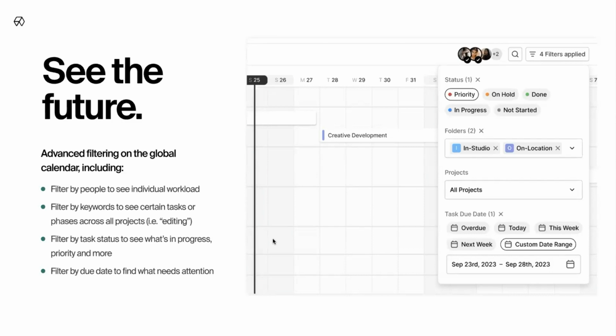And the filtering is going to work in a number of ways. Number one, by people. So if you simply click one of those people icons at the top of the calendar, it's now going to filter down to only show tasks assigned to that person across all of their projects. And so this is going to enable you to see an individual's workload across all projects, gaps in their schedules, or where they may be overbooked. This also works well for you individual contributors. If you just want to log in and see your own workload, this is going to be perfect for you to do that as well.